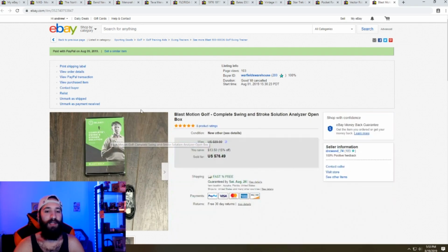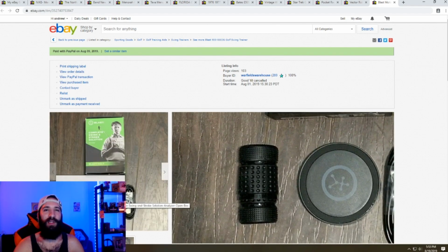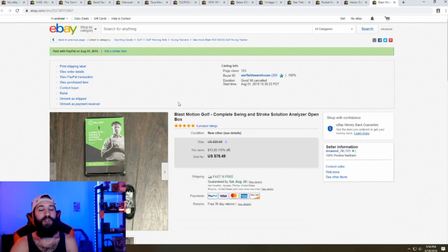I looked it up, and sure enough, they're selling for like $100. Since mine was open box, and this rubber piece right here looked like the wrong piece for what the new ones looked like, I don't know if this was an older model or what, but I described that in the listing, and the guy bought it and was super happy with it. It sold for the full price of $76.49 with the 15% off, and I paid for the shipping. So I made about $70 on this one.